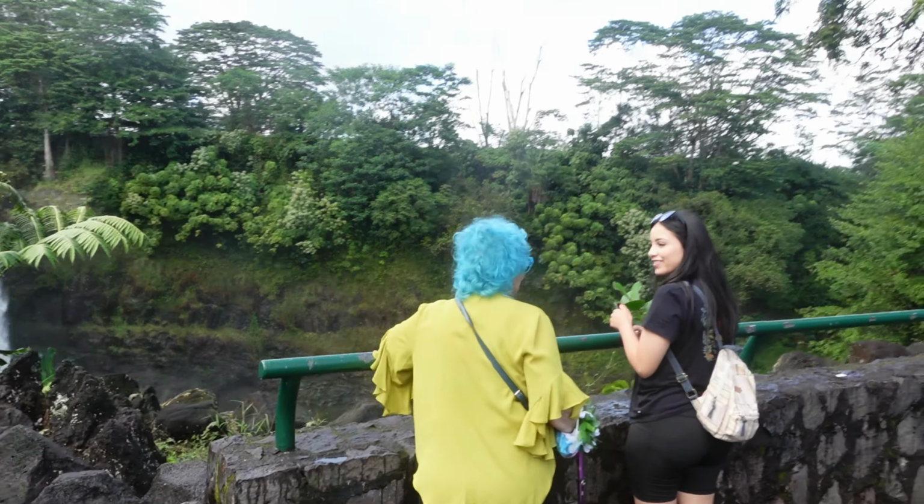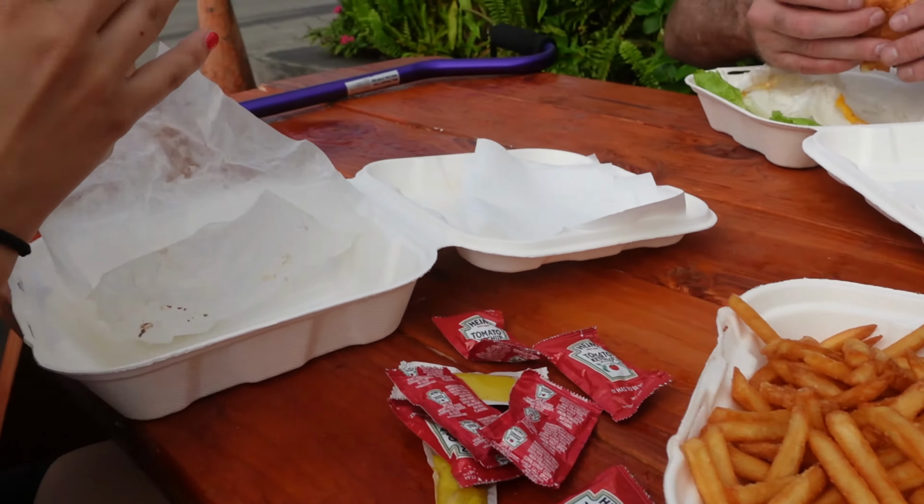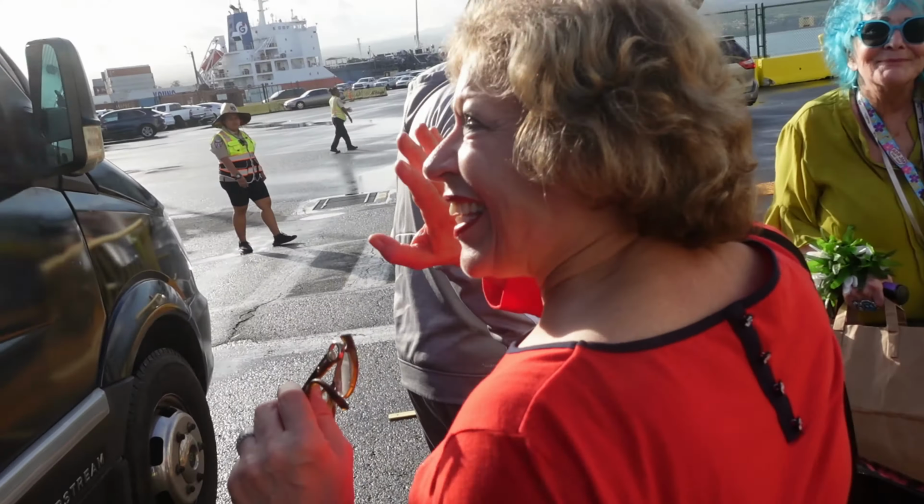Acai. That was really good acai. This is Rainbow Falls in Hilo, Hawaii. Little burger from Pokey Insides with our guide, Mr. Robert. We'll see you on the ship.